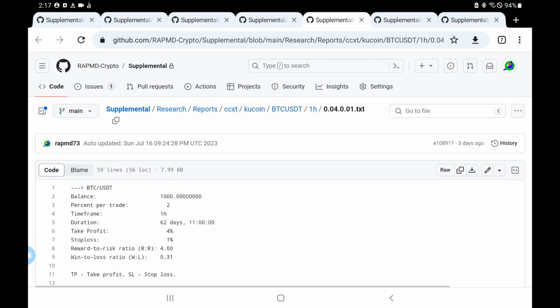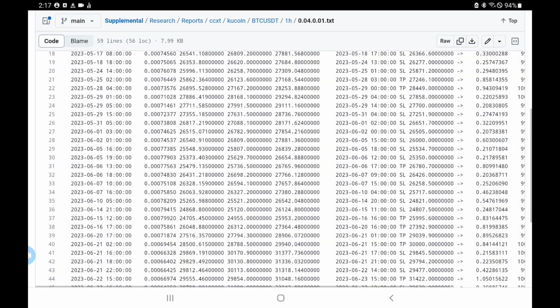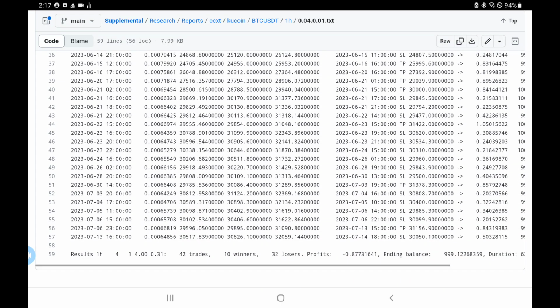Let's keep going. Okay, here is a 4 to 1 ratio. 4% take profit, 1% stop loss. All of the trades, and let's get down to the results. 42 trades, 10 winners, 32 losers, and it lost 87 cents. Horrible, garbage system.